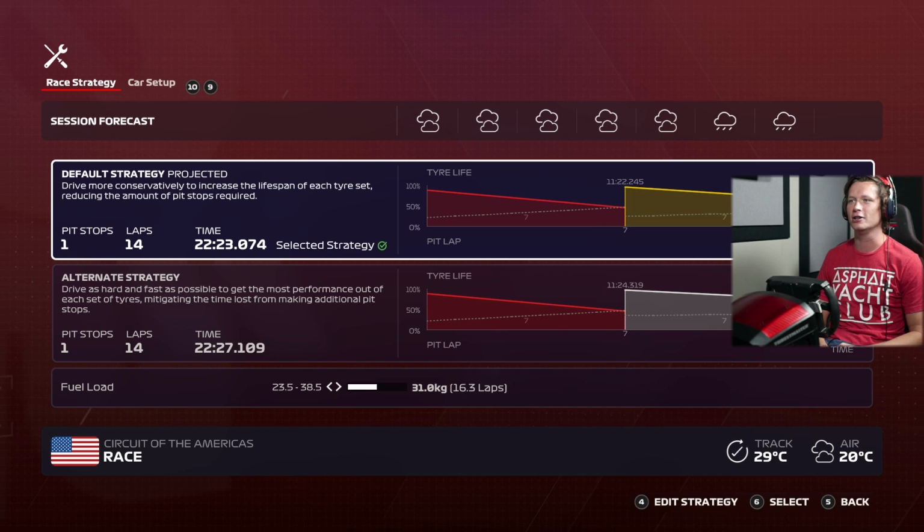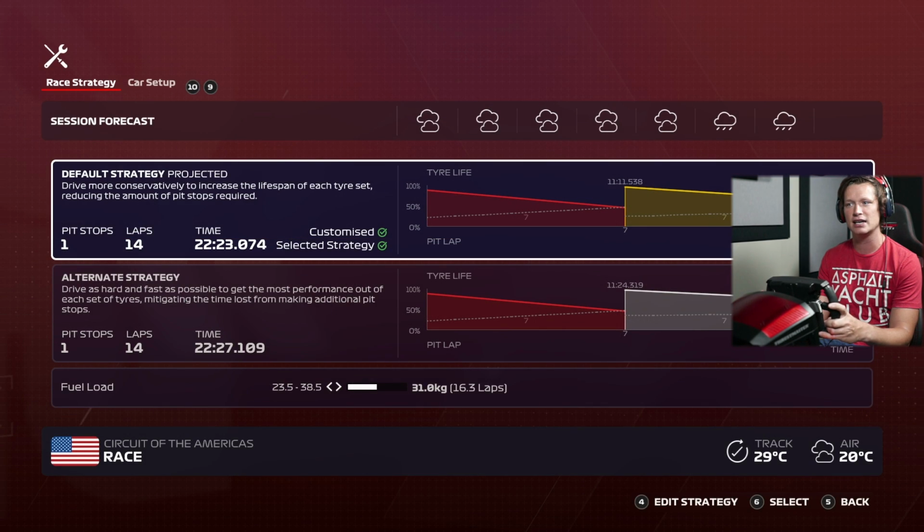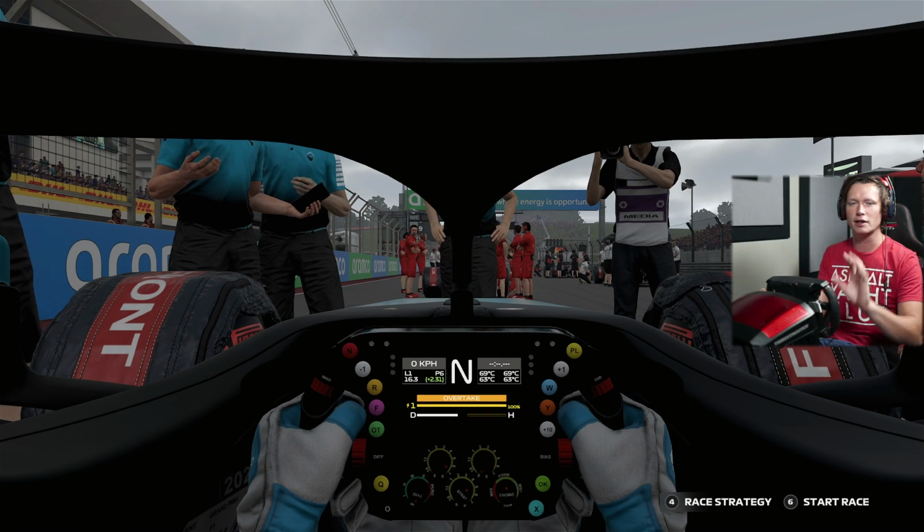So let's take a look at this, see what our strategy's looking like. Looks like they want to have us go from softs to the mediums at lap 7. It does look like we might get a little bit of rain showers towards the end of the race, so that actually might spice things up a bit. Let's take a look at the fuel load and everything here. We could pit a little bit earlier. It's going to add 0.005 seconds, but that might not be a bad idea. We'll stick with what they've got for us. It's going to give us an extra 2.3 laps of fuel. I'm going to say let's trust them this race.